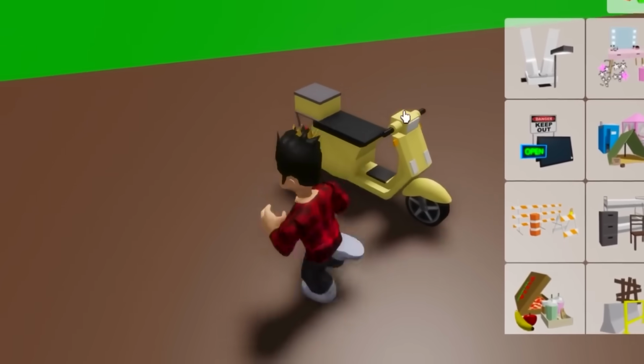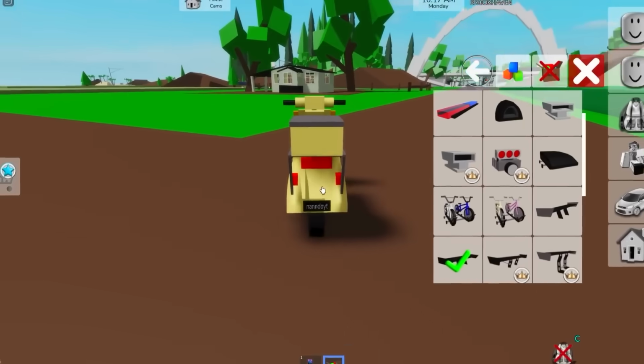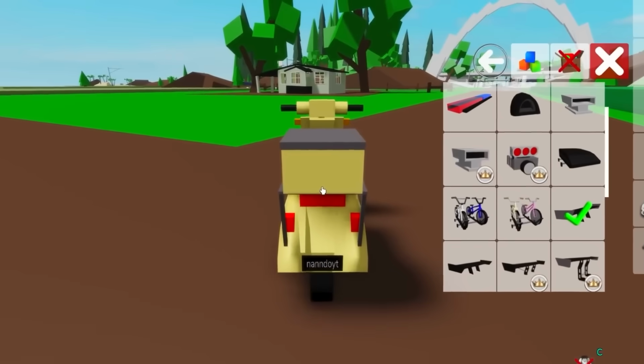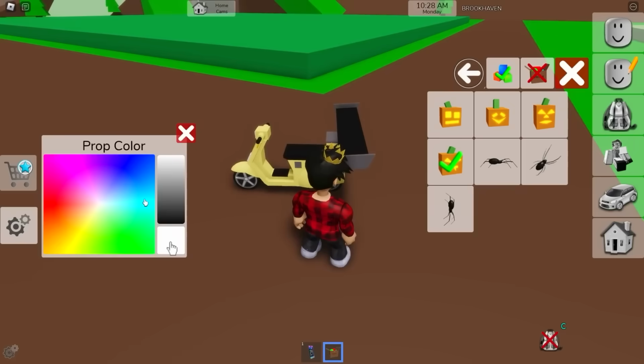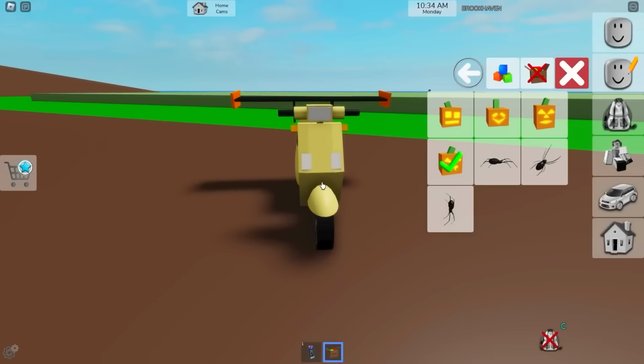My objective is to make it look awesome in a way that we could maybe sell it for $1 million or something. Are we able to put a spoiler here in the back? Apparently we can. I may need to get a smaller one since this isn't that big. What color should it be though? I think orange is a pretty good idea. That looks nice. Here in the front, I want to get a pumpkin.